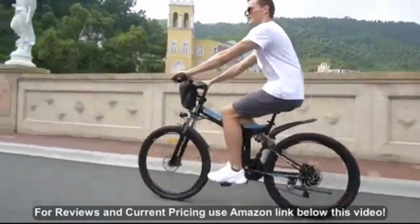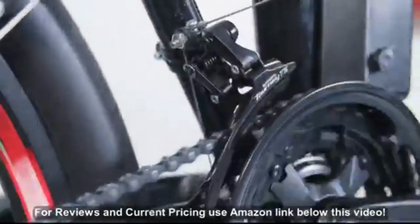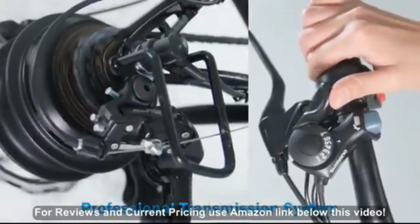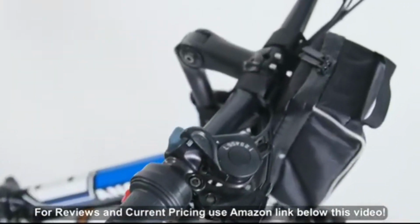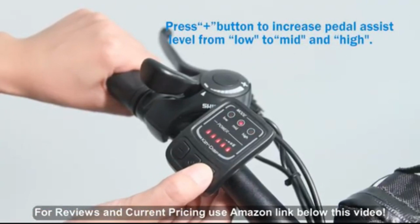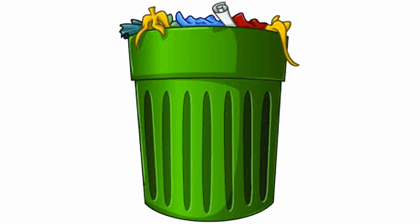This bike also has an anti-out chain wheel. I believe this is to prevent your chain from falling off while you're riding. This is a great feature for this bike because the Shear that I own now, that's the one issue that I have with it constantly, is the chain falling off. This bike has a twist throttle, kind of like a motorcycle. Also has multiple pedal assist modes. Now one thing I have heard about this bike is that the instructions that you get when you buy your bike is trash. Bruh.